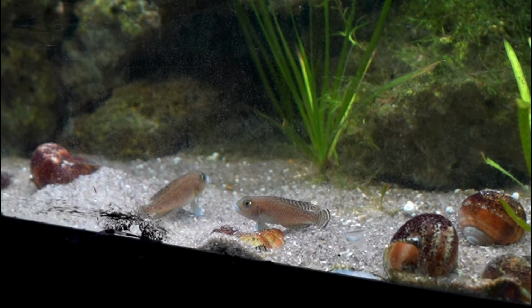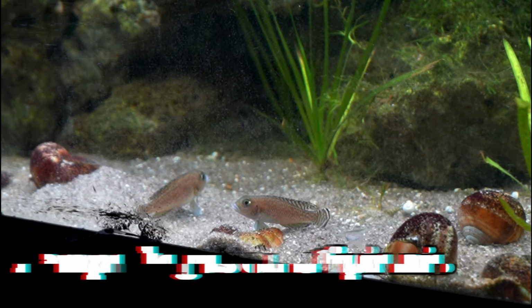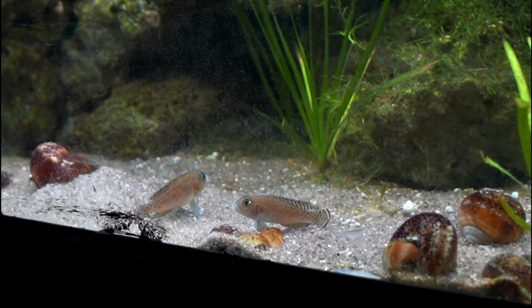I also want to show you these Lamprologus ornatipinnis. I do have an open sanded 20-gallon tank upstairs, so I might pull these 2 fish out and see if I can get them to breed. These fish are similar to the other shell dwellers that we've seen earlier in the video.